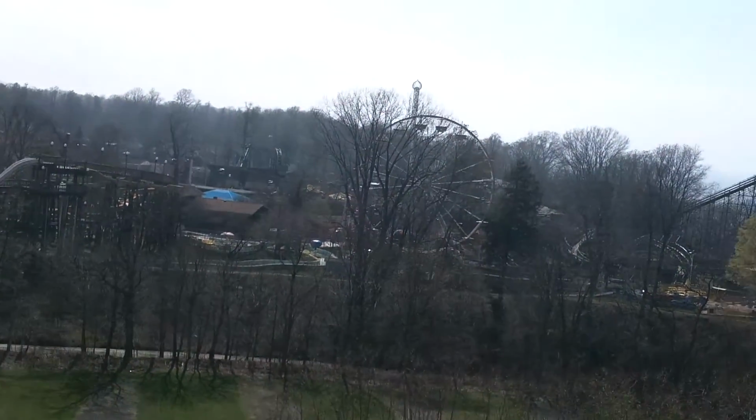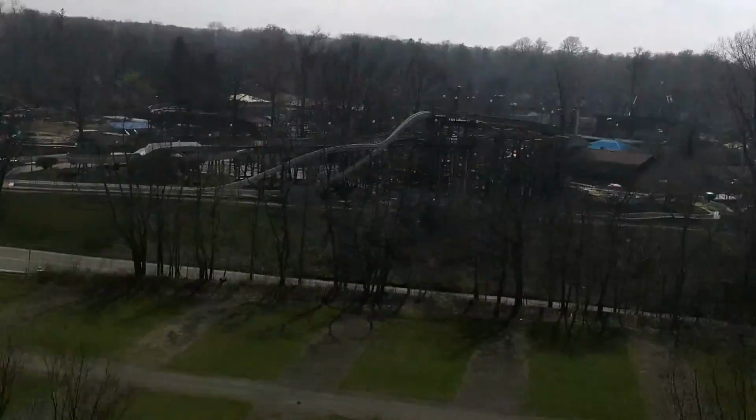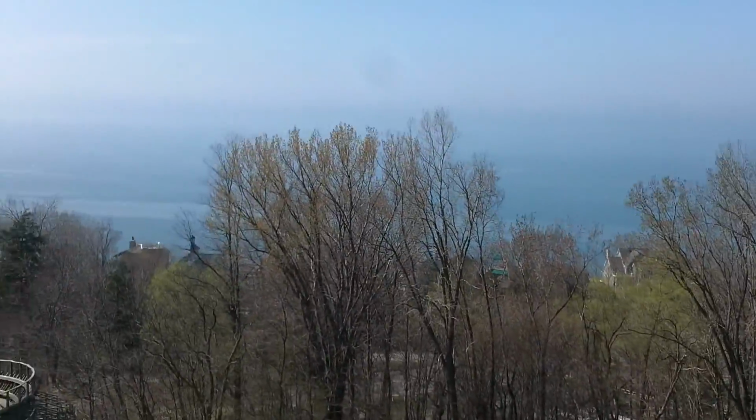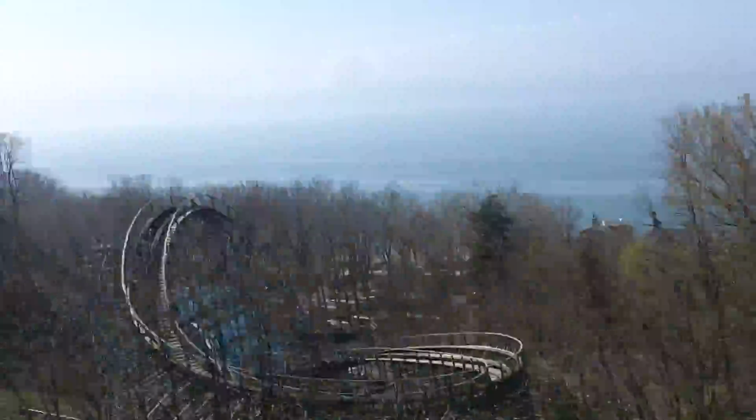I see the Pirate's Cove. I think that was just freshly painted. See the Music Express. It's beautiful up here. We might come back up here at the end of the video, but let's go.